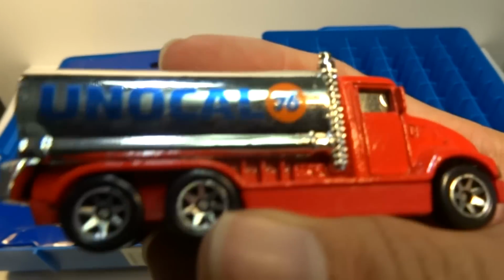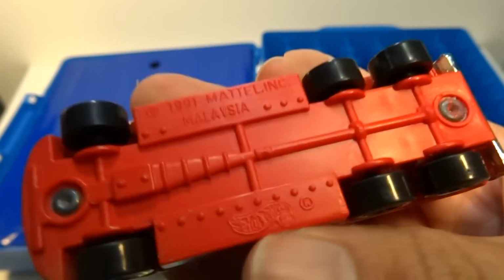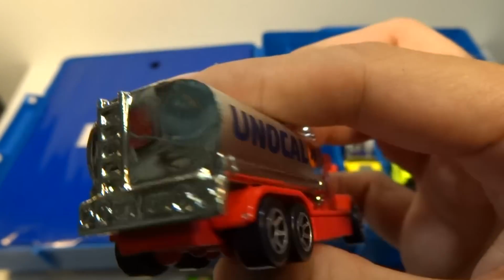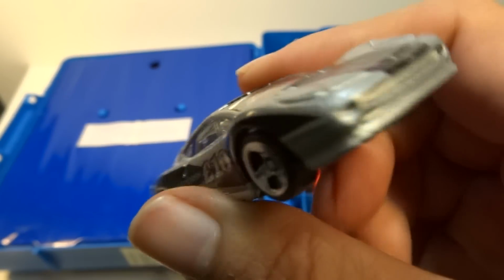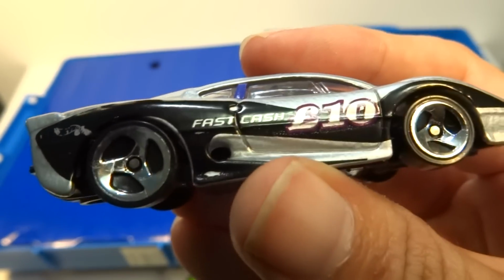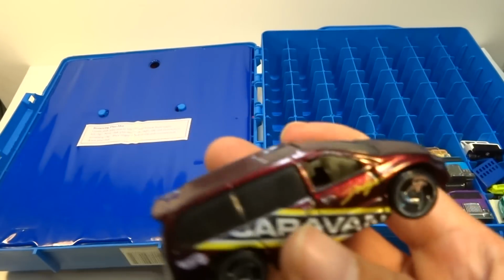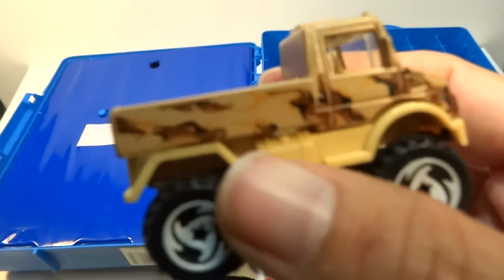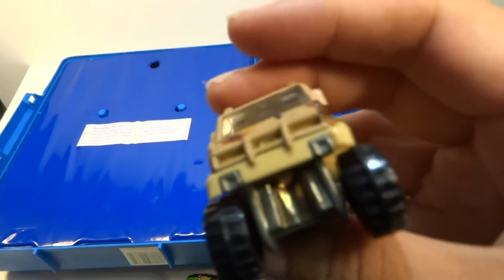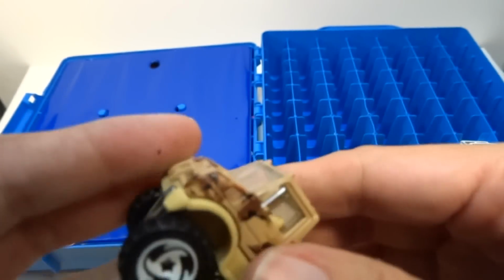And a big old truck. Unocal 76. I like that company logo. It's pretty cool. I like this truck. And another one of those Jaguars, like I just showed. This one says fast cash, 10 pounds. I wonder if that's from the same series as the $20 car. Oh, another one of these. I have two. I don't want to show two right now. Here is some type of military truck. I don't know what it is. It would be nice if the tailgate opened.